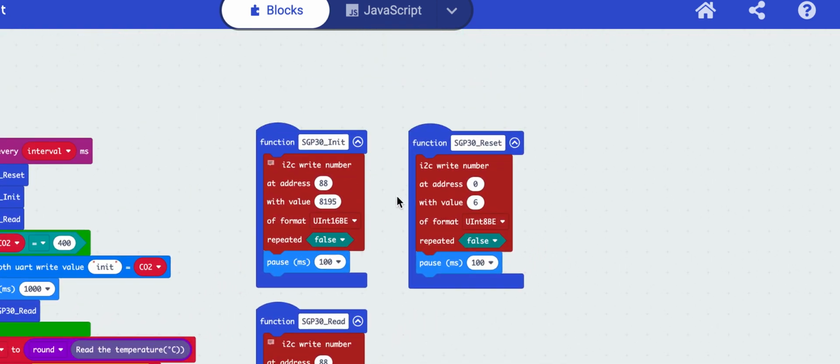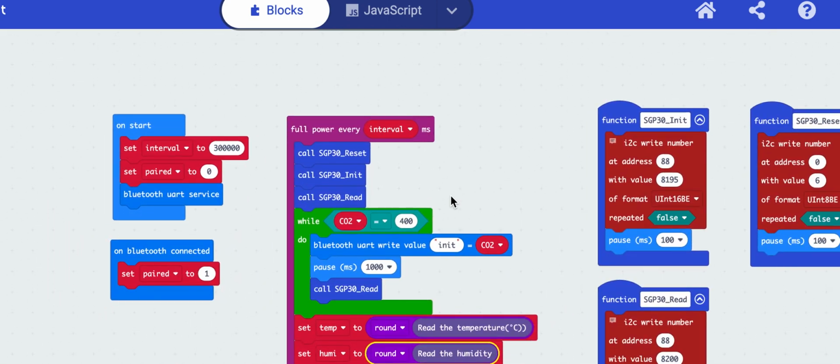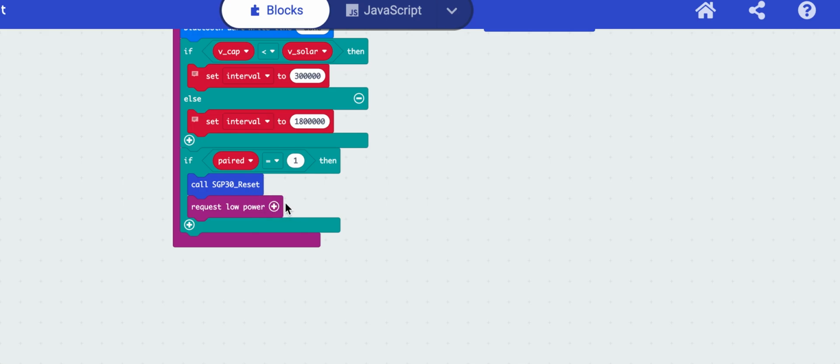For the SGP30 sensor functions, since there is no existing library for this sensor, I made 3 functions myself, following the datasheet to send the corresponding commands to the sensor using the I2C write function. The reason I use the power save mode is to align with SDG 12, so the microbit will only consume power when it is necessary. When it is in full power mode, the power consumption is about 50 milliamps, but once it enters low power mode, it will only consume less than 3 milliamps.